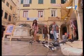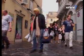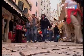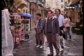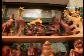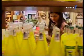The old town is a labyrinth of narrow streets paved with cobblestones, sometimes tortuous but colorful and clean. These streets are known as Kantounia. Today the area has been taken over by shops catering to tourists from around the world. From leather goods and ceramics to olive oil, carved olive wood, hand-woven lace and traditional food. Name it and you'll find it here.